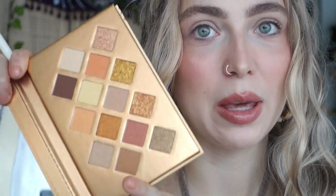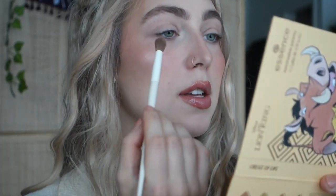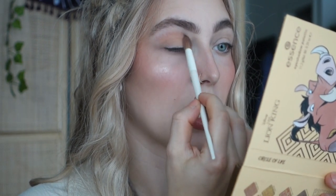I think today I will do a more simple look, not like I did the last time with the Snow White palette. That was really unexpected. So today I will keep it low-key. Let's dip right into the shade called Ashes, which is this one. I will use the big mirror for this, and I will put it right into the crease. And I think this shade is gonna be a bit lighter. Yeah, this shade is almost like my skin tone. On the eyes, it looks more warm. In the pan, it looks more cool. If that makes sense. Doesn't make sense now.